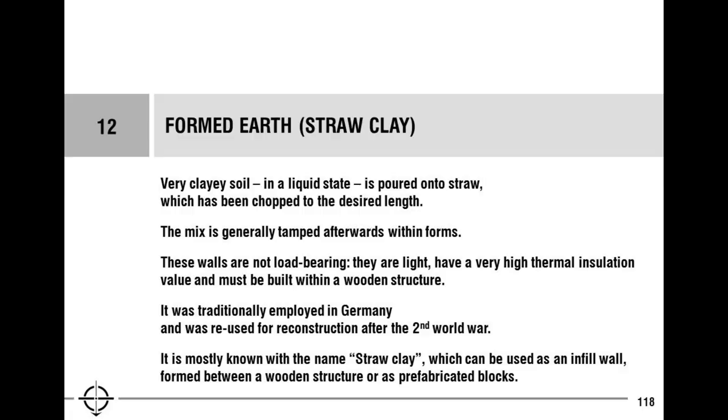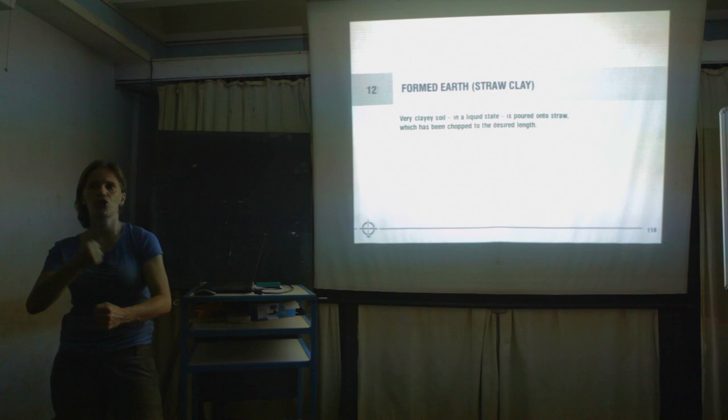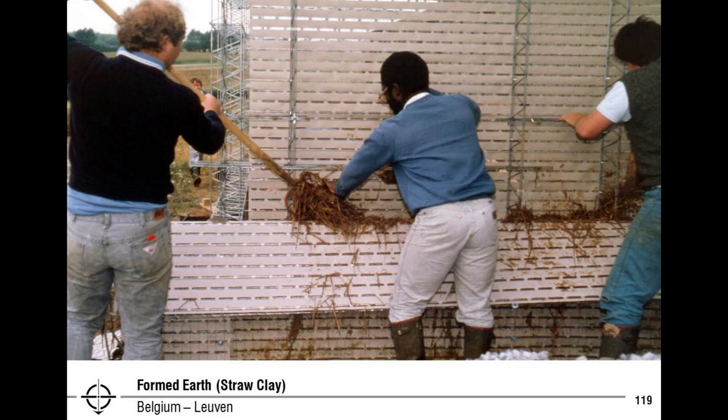Formed earth is straw clay. This is very clay soil in a liquid state, or a slurry, that's poured onto straw that's been chopped to the desired length. So you have a formwork, you put the straw in, and then you pour a slurry on top of that, and generally you compress it a little bit. So it's like straw bale, but it's like a straw earth matrix, and it's tamped. Walls are not really load-bearing, so they're light and they have high thermal insulation, and generally have a wooden structure or some other frame structure. This is a more modern version of this technique.